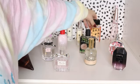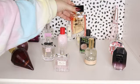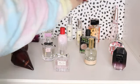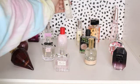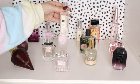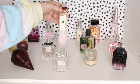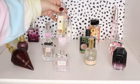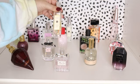Back here we have Arizona by Proenza Schouler. This is such a good, sophisticated scent. Has a touch of sweetness in it. And then two Jo Malone perfumes. This one is Wood Sage and Sea Salt. And then this one is Peony and Blush Suede. I love this so much.